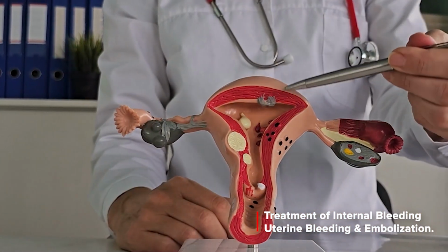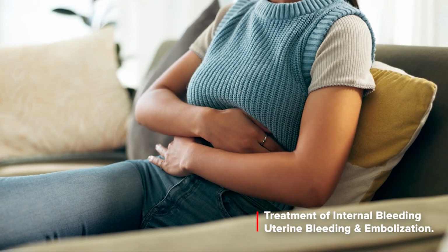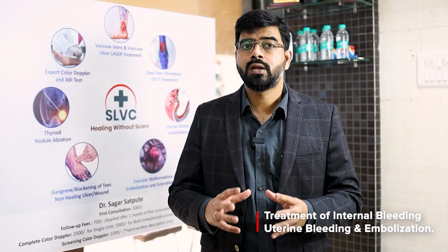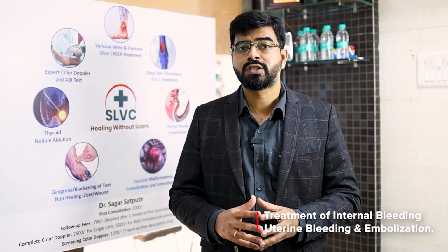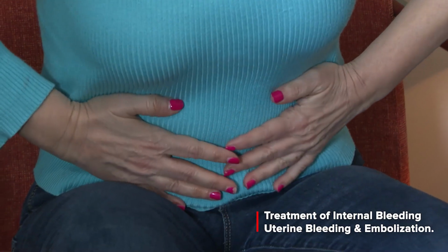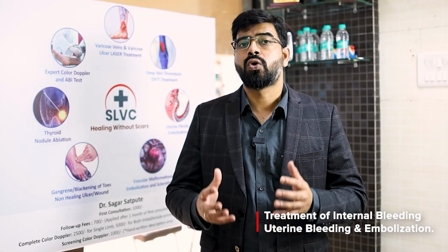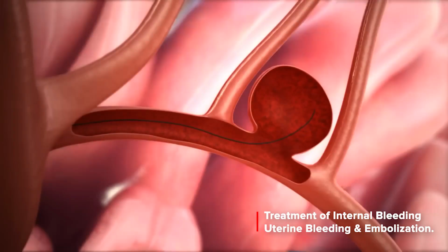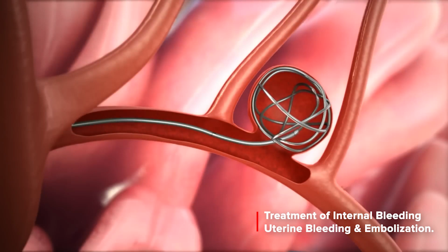The most common condition is bleeding through the uterus, that is excessive menstrual bleeding or bleeding in between menstrual cycles. It can be due to uterine fibroids or uterine vascular malformations as well. If there is any cancerous growth, definitely hysterectomy is the final solution. But if there is a vascular malformation or uterine fibroids, we can treat these abnormalities with just a pinhole surgery, that is endovascular embolization. There is no need of hysterectomy.